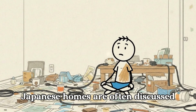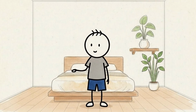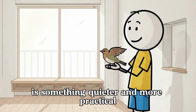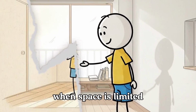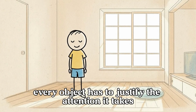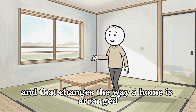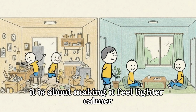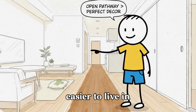Japanese homes are often discussed as if they hold some secret magic. They do not. What they often reflect, though, is something quieter and more practical. When space is limited, every object has to justify the attention it takes. And that changes the way a home is arranged. So this is not about making your home look perfect. It is about making it feel lighter, calmer, easier to live in.